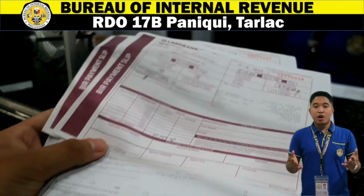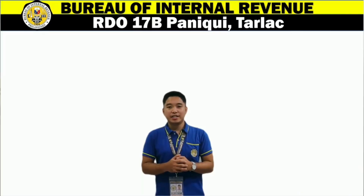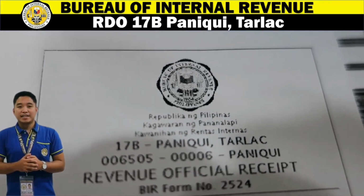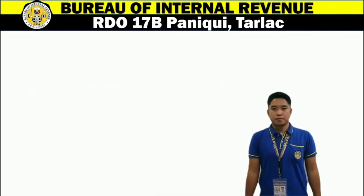Go back to the ONETT officer to submit the copy of the machine-validated payment slip attached to the duly received copy of the return in cases where payments were made through an AAB, or the copy of the revenue official receipt attached to the duly received copy of the return for payments made through the Revenue Collection Officer.